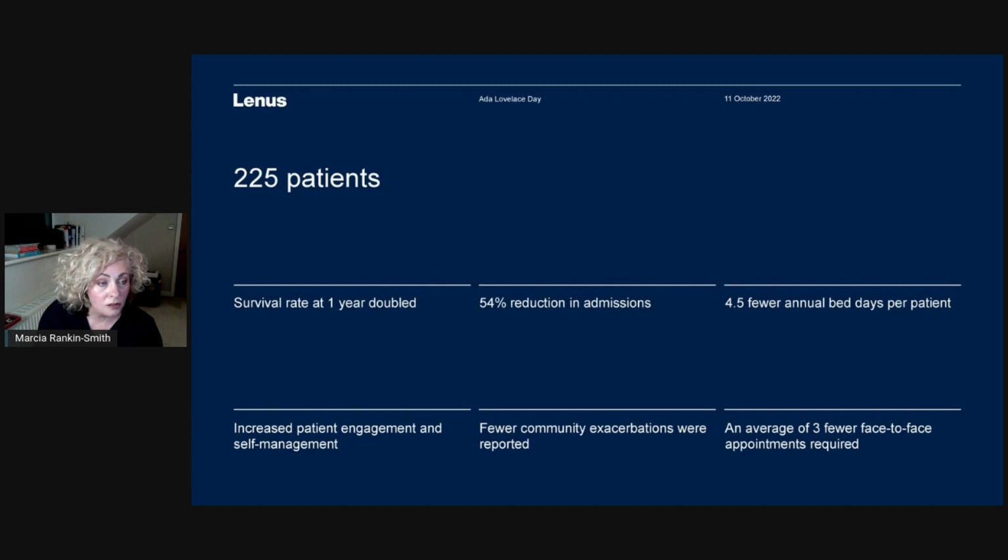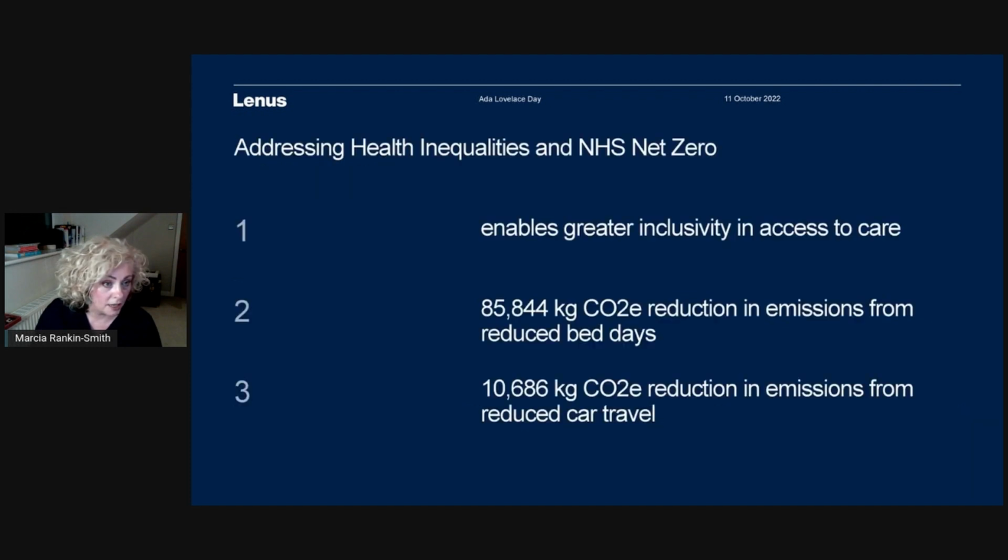Survival rate at year one doubled. There was a 54% reduction in admissions, 4.5 fewer annual bed days per patient. Anecdotally, patients appeared to have increased engagement and self-management of their condition, and I think that was due to their increased awareness of their overall health and their symptoms. There were fewer community exacerbations reported, and there were an average of 3 fewer face-to-face appointments required. The service is now live as part of routine patient management and has 600 patients involved.